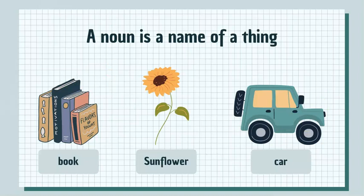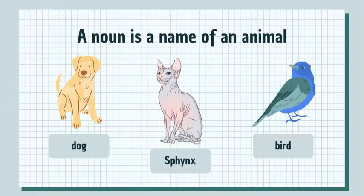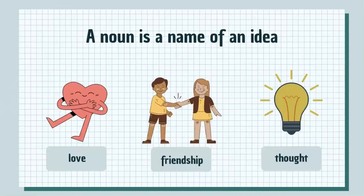A noun is a name of a thing, like a book, a sunflower, or a car. Again, I see some common nouns and a proper noun. A noun is a name of an animal, like a dog, a sphinx, which is the name of a type of cat, and a bird. And a noun is a name of an idea. Now, this is where the nouns become a little bit more abstract, like the concept of love, friendship, or of thought or idea.